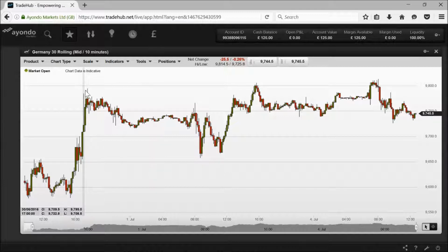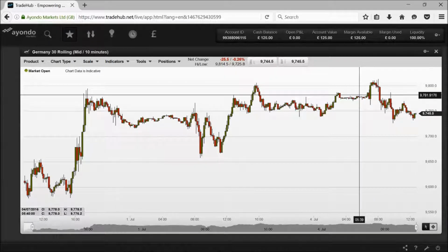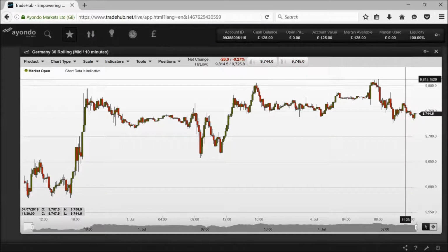You can see here, on the 30th of June, last Thursday, near enough 9,800. Friday, 1st of July, around 4 o'clock, 9,800. And again, first thing this morning, this 9,800, maybe a little bit higher, 9,820 zone, has proved to be something of a problem for the DAX. So one trading idea could be, if we see strength by the DAX back up to this area, it could well be a selling opportunity with a stop loss somewhere above.